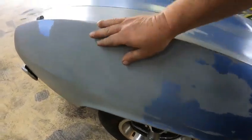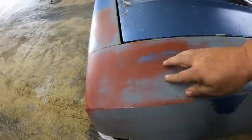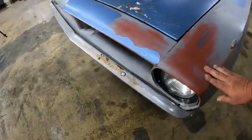I love the patina of the car. Love the way it looks. I love this red, how it comes out. I think that's really cool.